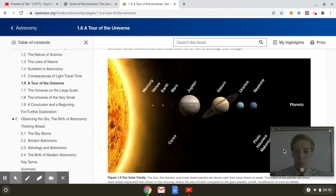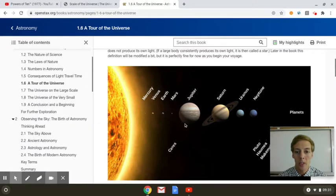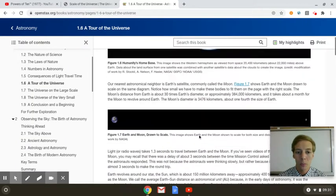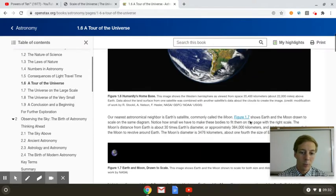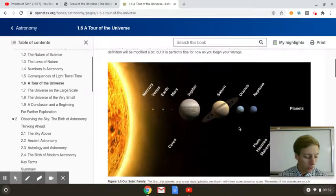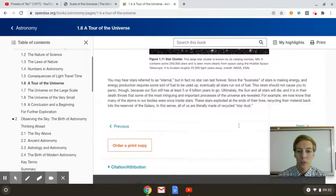Gavin. Pause. Read. Hey, we're back. Here we go. This is the relative size of everything going on in our solar system. This is the relative scale and distance between Earth and the moon. Pretty picture of Earth. All sorts of other good things going on here. Some history, some size. Very cool stuff.